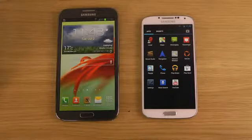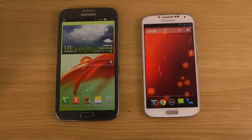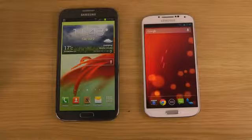And then, of course, I can't wait to see the next generation Note device coming out that should have a little bigger battery, probably more of the Galaxy S4 design. I can definitely go over more things in future videos. Just a quick summary here.